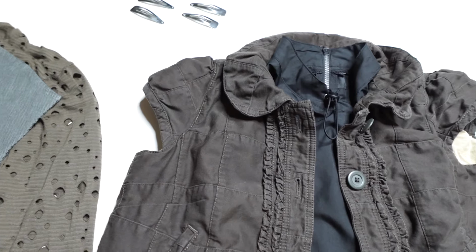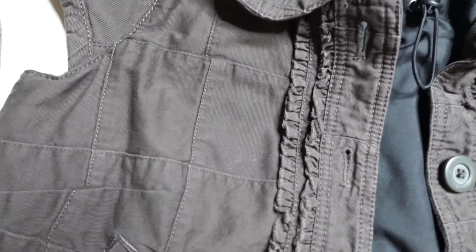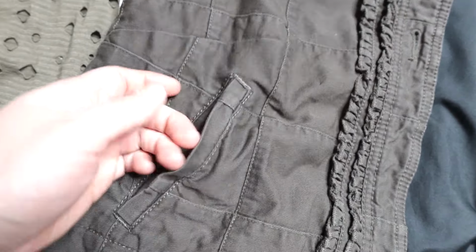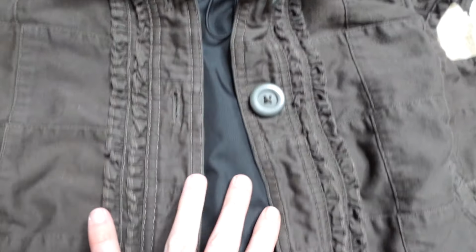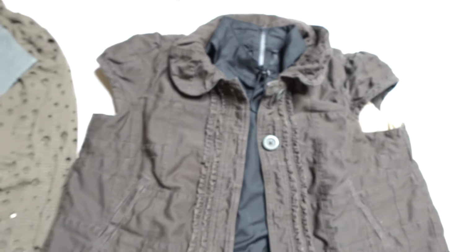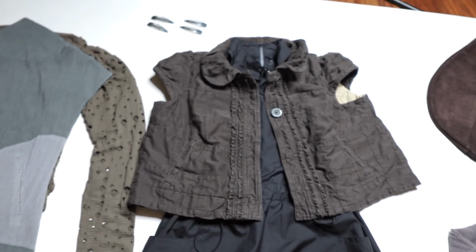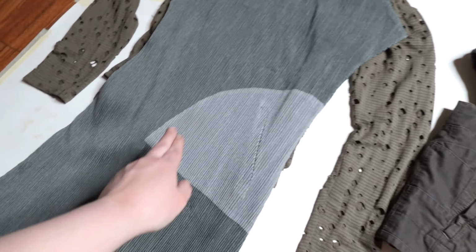This short sleeve little coat situation. It's got these cap sleeves. It's got this squared knitted texture all over it. It's got pockets. It's got this ruffle situation. Two buttons up here, so it kind of opens up here. I love this. Has a nice little collar. I think it looks really good paired over the dress situation. It would look good with this shirt. It'd probably look good over this.